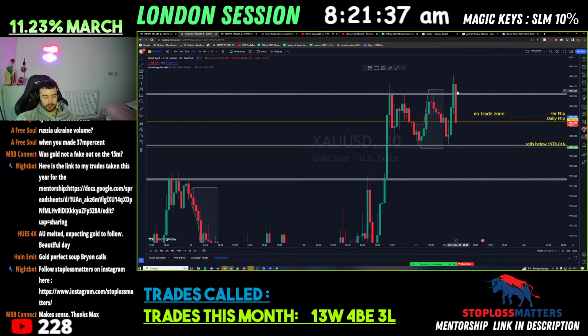Yeah, I normally say this with fake outs. If you wait for top wicks, man, life's easy because it rejects as well and just gives you the drive. I normally do wait for top wicks on fake outs. I'm in the gold break of the 30-minute low. I've moved stop loss to break even now, 10 pips. Very nice, brother.